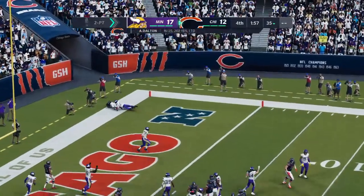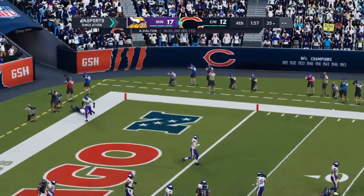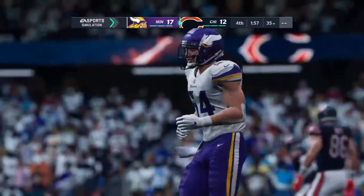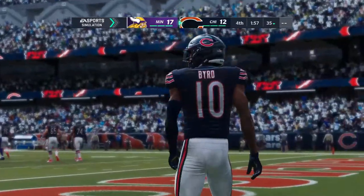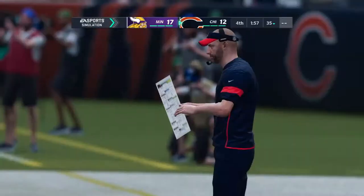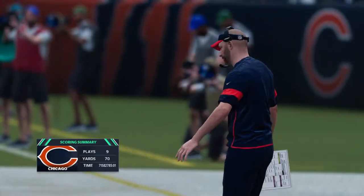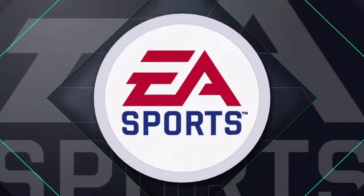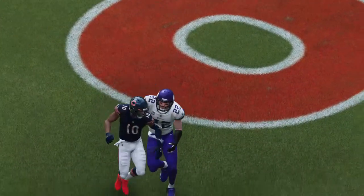And this one incomplete. So they went for the 2. They don't get it. That keeps the score Vikings 17. Tough there. Good pass. Hit the hands. He just couldn't bring it in. And every receiver's coach everywhere seeing that play: focus, focus, focus. Watch it all the way in and tuck it away.